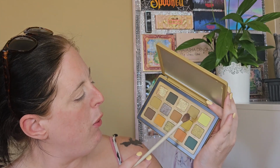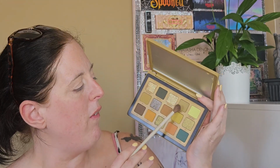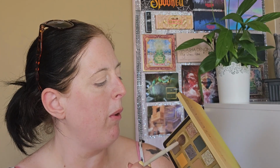This shade Tipu and this shade Acacia, I think. They're very, very similar. I don't know if they swatch similar, but yeah, I'm going to go in with Tipu, I think. Now I know from experience that Natasha Denona's mattes are pigmented, so already the colour payoff is there, you know what I'm saying. I'm just going to fluff this through the crease.